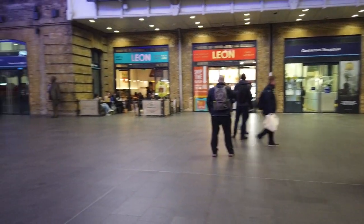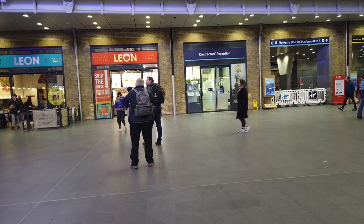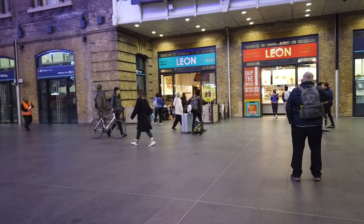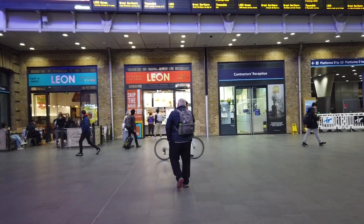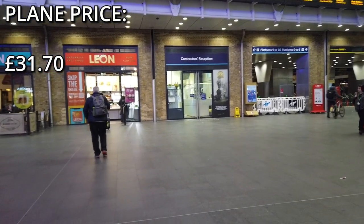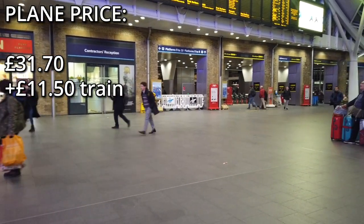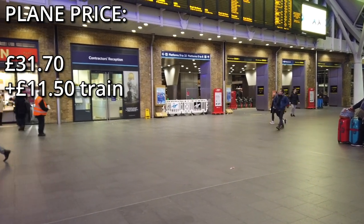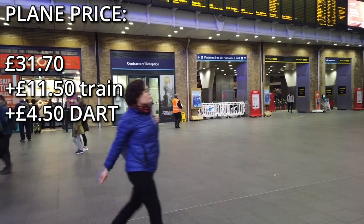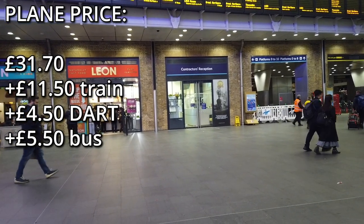Now to compare prices, because it's no good if something's slightly quicker, but it is a lot more expensive, which in this case it was. My EasyJet flight from Luton Airport to Edinburgh cost me £31 one way. £31, that was the flat fare at the time I booked. That does not include the £11 train ticket to get from St Pancras up to Luton. That also does not include the £4.50 DART fare to get from Luton Airport Parkway Station into Luton Airport itself. And that also does not include the £5.50 bus fare on the 100 Skylink between Edinburgh Airport and Edinburgh City Centre.